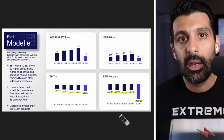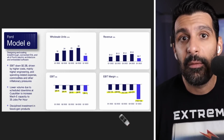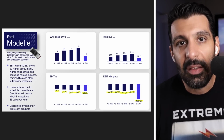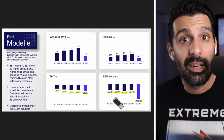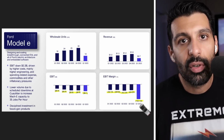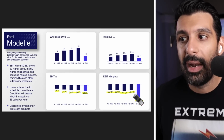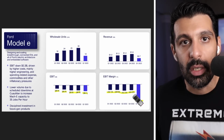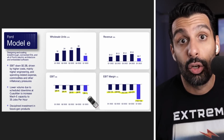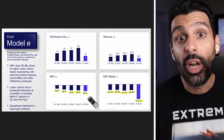And we know this because Ford has shown us how much money they make on their EV business. This is the Ford Model E business, which Ford calls their EV subdivision. And based on the latest earnings from the first quarter of 2023, Ford lost 102% margin on every EV that it sold. And it averaged about negative 40% margin for the previous quarters. This equates to about $700 million lost in their EV division every single quarter. So they are not making money.